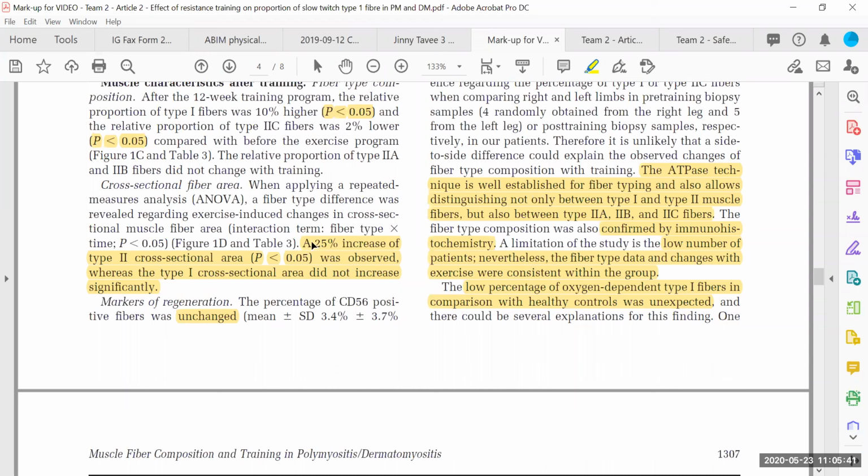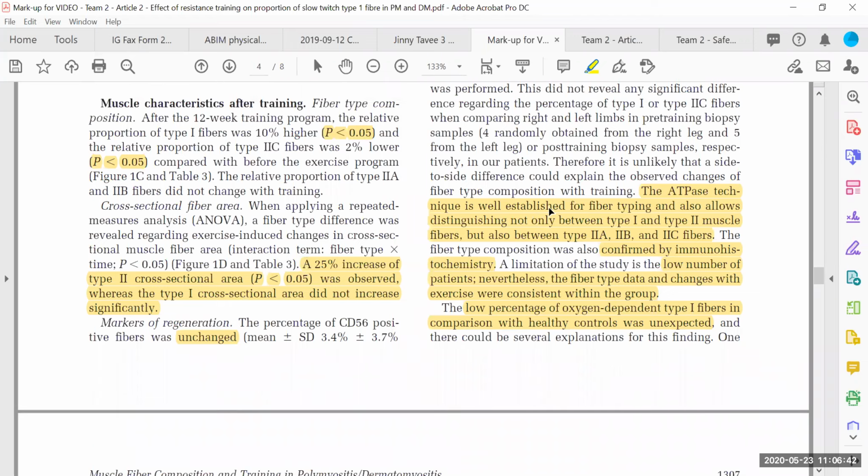So in terms of the cross-sectional area, there was a 25% increase of type 2 cross-sectional area, whereas type 1 cross-sectional area did not increase significantly. And so a fiber type difference was revealed in exercise-induced changes in cross-sectional muscle area. Fiber type times time. I think this is kind of an inverted approach to saying that the type 2 muscles took up less space cross-sectionally. It's kind of a reverse. I'm getting the hang of this myself. Whereas the type 2 cross-sectional area did not increase significantly.